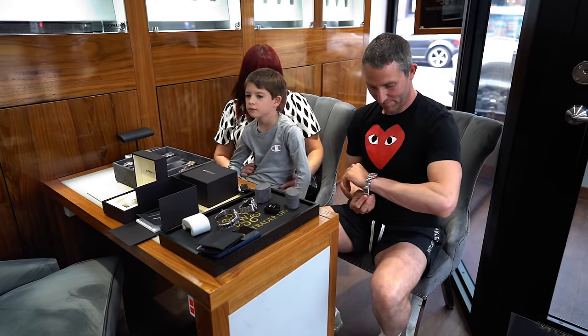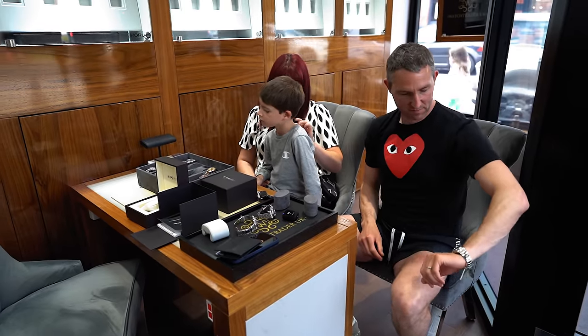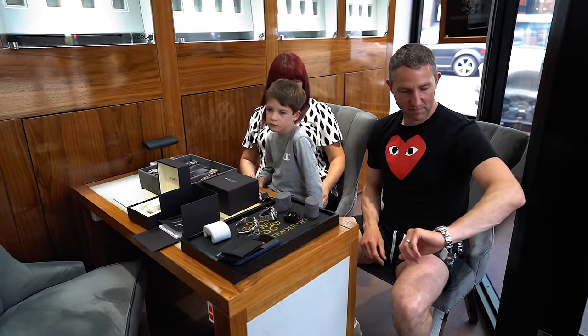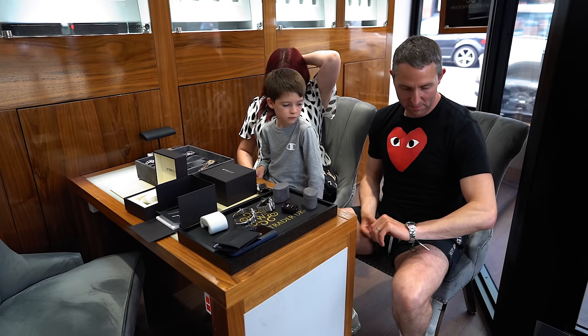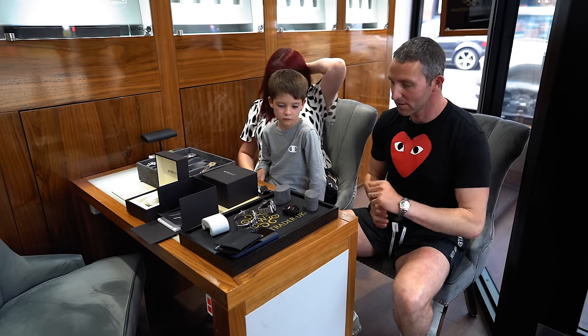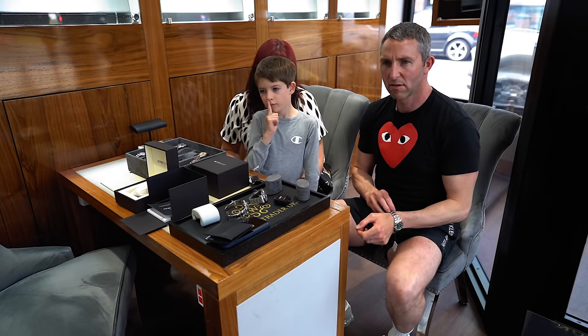Crazy, like the 41s are like 13 grand. For 36, a lot of men are wearing them, even though it's a smaller size, it still works on the man. I can't get my head around which size I prefer. I mean, I haven't got big wrists as it is. So, what's the difference in price? 2 grand. Yeah, give or take. Yeah, pretty much.